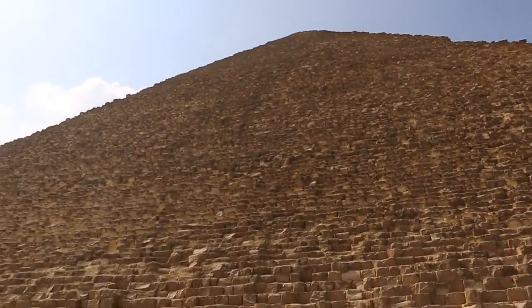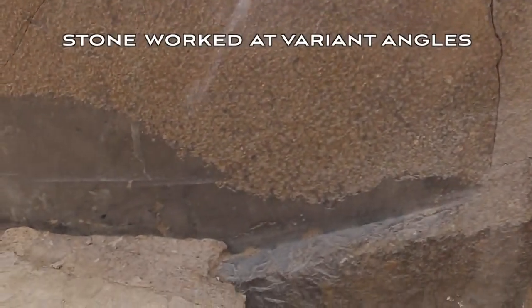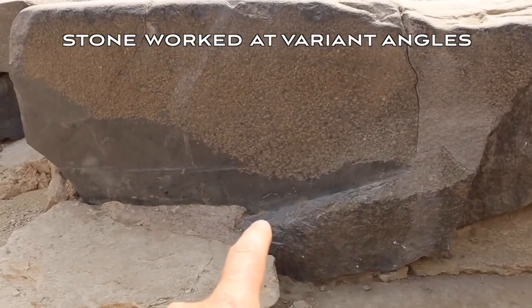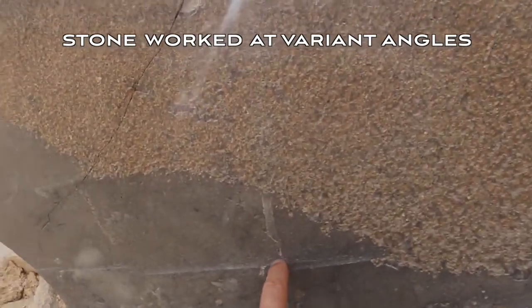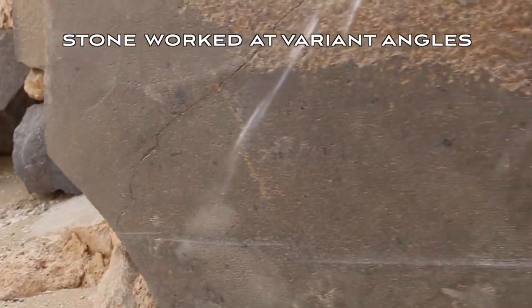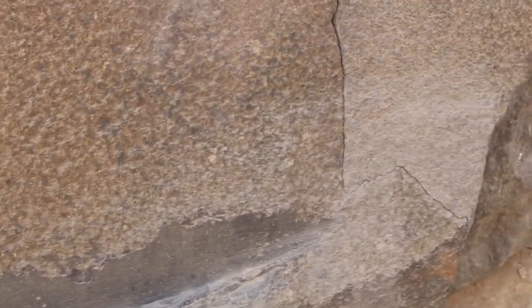Okay, the Great Pyramid is right here, and with this stone here, you have the workings right here, and also here, here, and here. Just having a bit of a closer look through here and here.